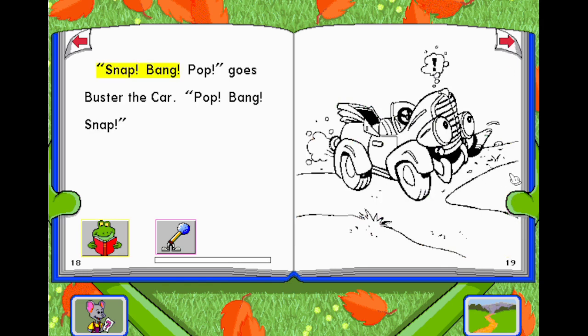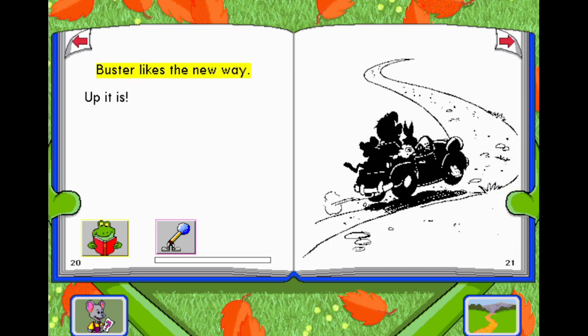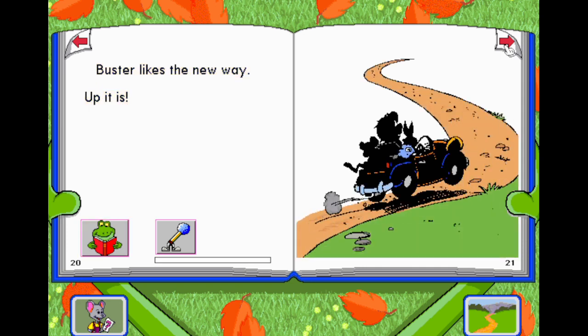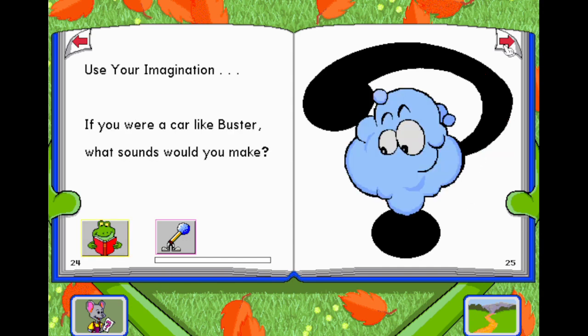Snap, bang, pop goes Buster the car. Pop, bang, snap. Buster likes the new way. Up it is. Buster picked the new way. What do you think the friends will see on the new road? Think back. If you were a car like Buster, what sounds would you make? Use your imagination.